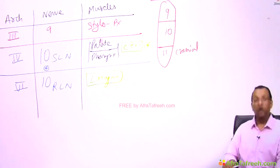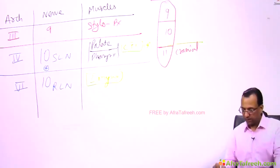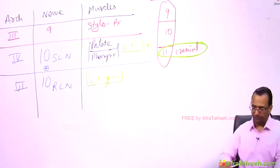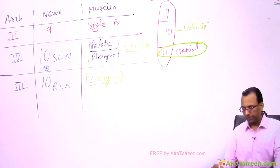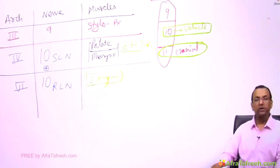Now understand one thing clearly. What? Most of the palate, pharynx, larynx muscles are actually supplied by the cranial accessory nerve. You mean to say muscles of the palate, pharynx, larynx are supplied by the cranial accessory nerve? Yes. Then what is the vagus nerve doing? Vagus is doing nothing. It's a vehicle. What is this vehicle for? To carry fibers of the cranial accessory nerve.